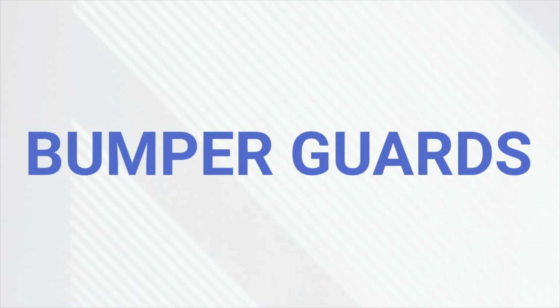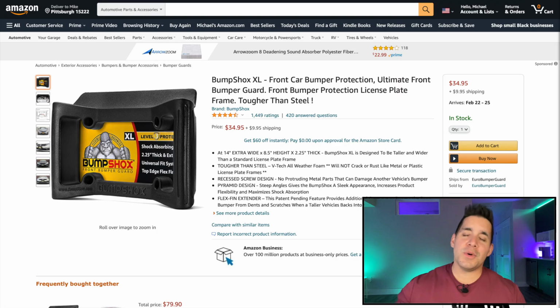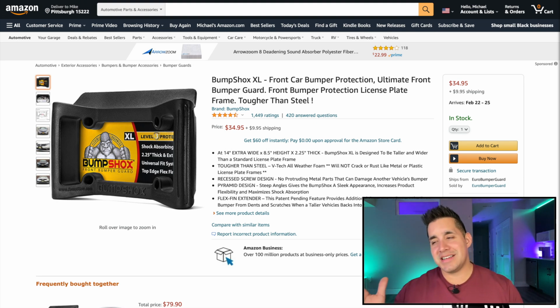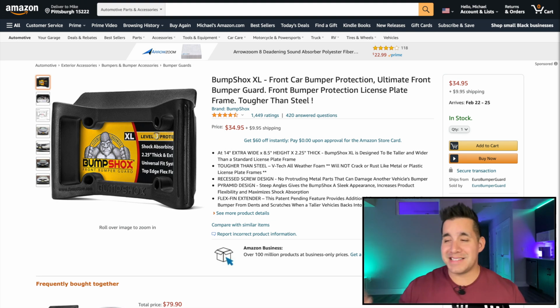Now, nextly, something that I honestly never thought about getting until something happened to me, or should I say my vehicle, that is a bumper guard. This one from Bump Shocks, this is the XL version. There's different versions of this. This is actually the front bumper protector.